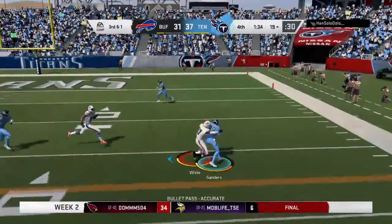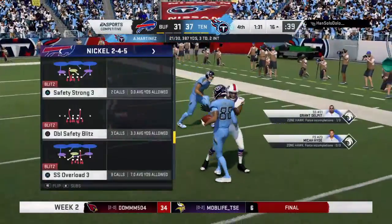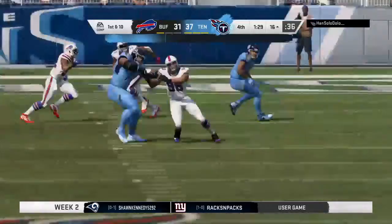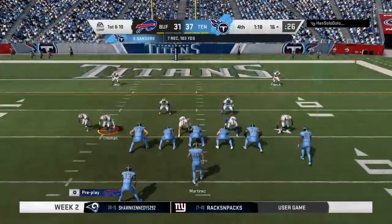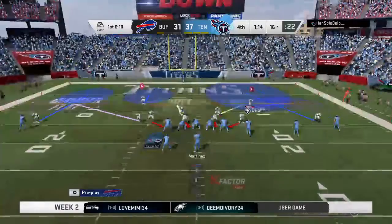Looking to throw. Martinez. Got a man. He finds Sanders. And he picks up the first down yardage as he takes it down to the 16. 7 catches for him now, and this last one, a first down.